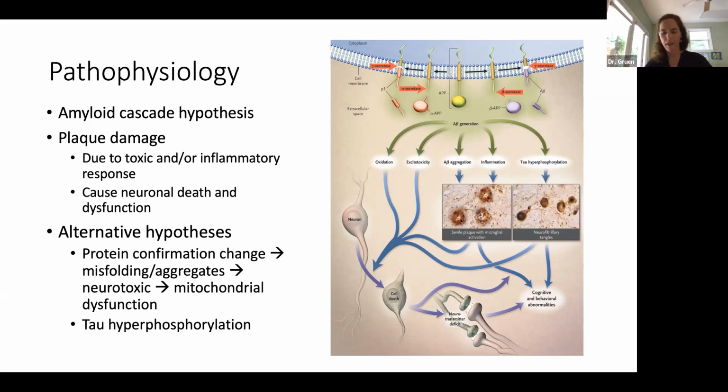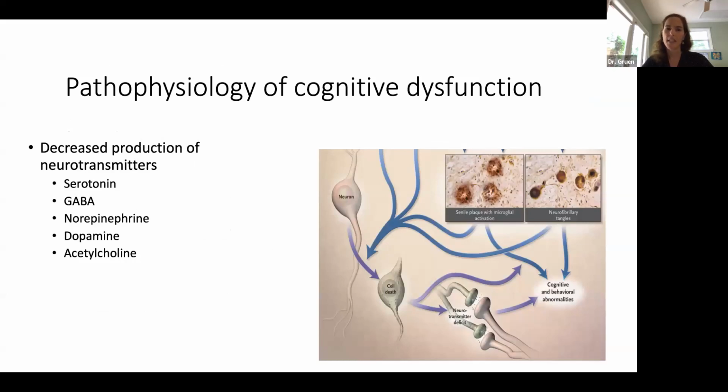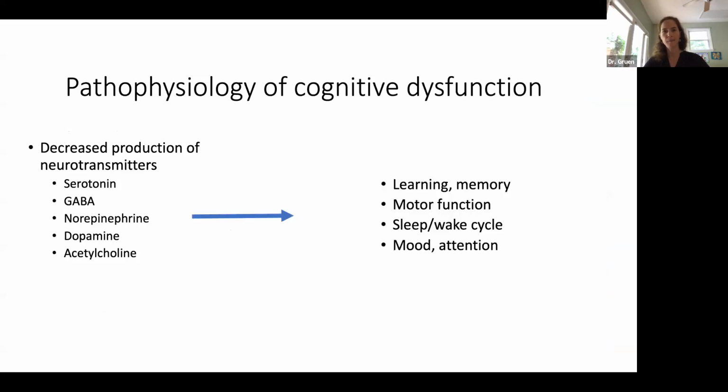There are alternative hypotheses as well. And again, there's a lot that's not known. And in cats, we get a little bit less research than we do in some other species, but more research is coming out in cats. But that decreased production of neurotransmitters can contribute to some of the behavioral signs that we see, and also can be a help for us in thinking about what kinds of treatments we can use with these cats. But we can see decreased production of serotonin, GABA, norepinephrine, dopamine, and acetylcholine, which we know are all really big players in behavior and mood and affect. So these can affect our learning and memory and motor function. Sleep-wake cycle, which is a key feature in cognitive dysfunction, and again, that mood and attention, that affective component.